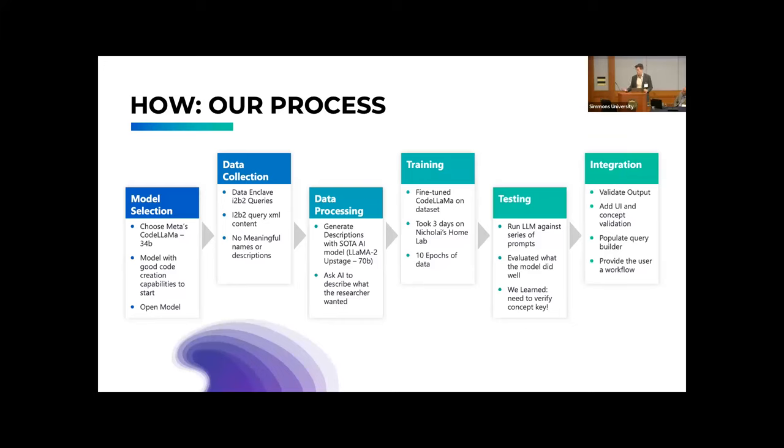And it's an open model. So we can use it. There's an open license. I can make copies of it. I can put it on Hugging Face. Meta's okay with that.